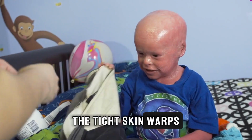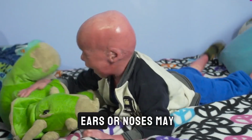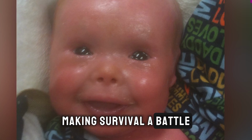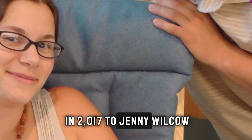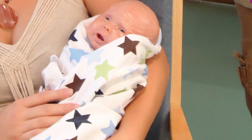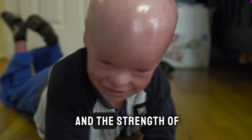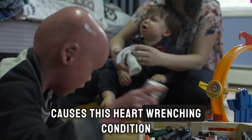The tight skin warps facial features, eyelids turn inside out, lips pull open, and ears or noses may barely form. Beyond the visible, it restricts breathing, eating, and movement, making survival a battle from day one. Think of Anna, born in 2017, to Jenny Wilklow, whose parents were devastated when doctors revealed her condition moments after birth. Anna's story, shared through her family's Hope for Anna social media, shows both the pain and the strength of living with this disease.